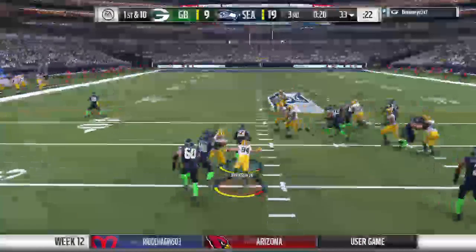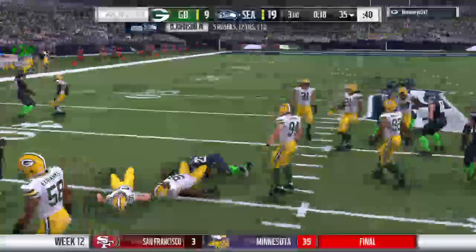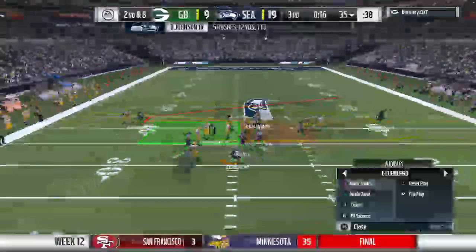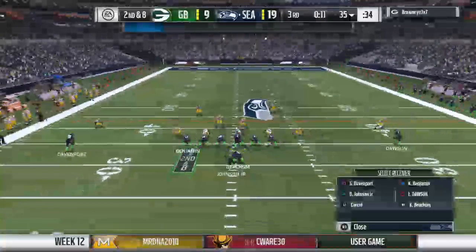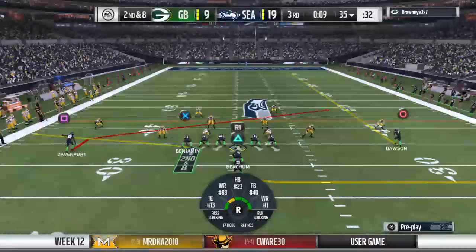Looks like a run, turn it into a play action, and throw one deep. Not much there, maybe a couple up to the 35. The tackle will be credited to Jake Ryan. And the offense moving quickly to the line.